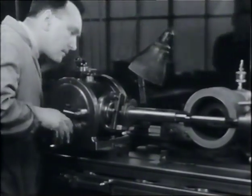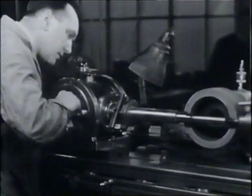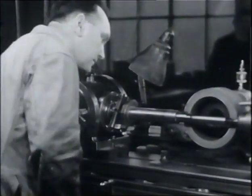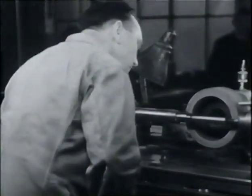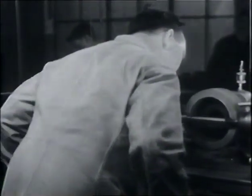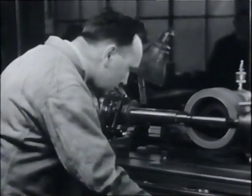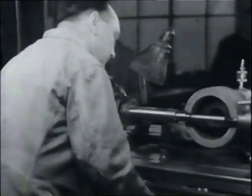This enables extreme accuracy to be obtained, for, as you can imagine, unless the rise and fall of the valve in an engine is extremely carefully controlled, not only will lack of power result, but also the engine will be noisy. Observe with what meticulous accuracy the operator is working. The slightest slip would spoil the job.